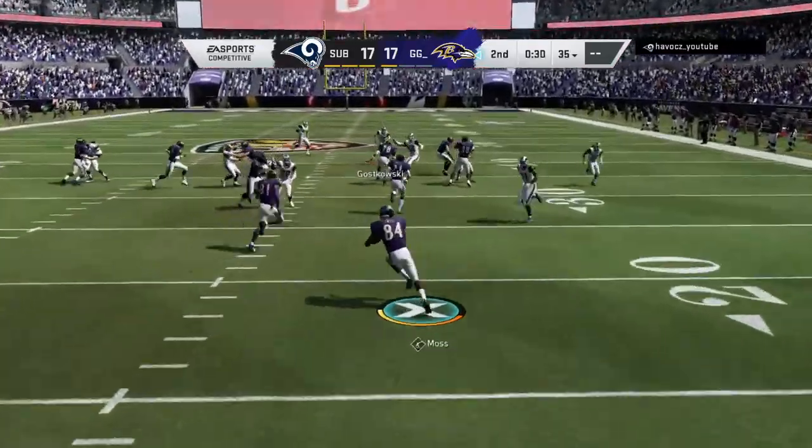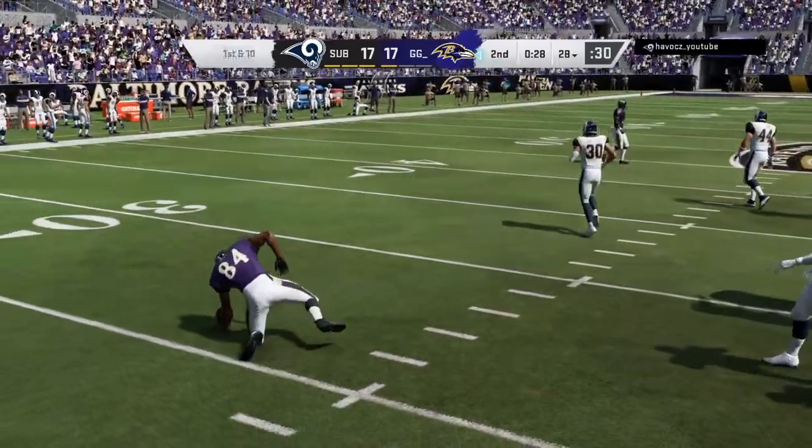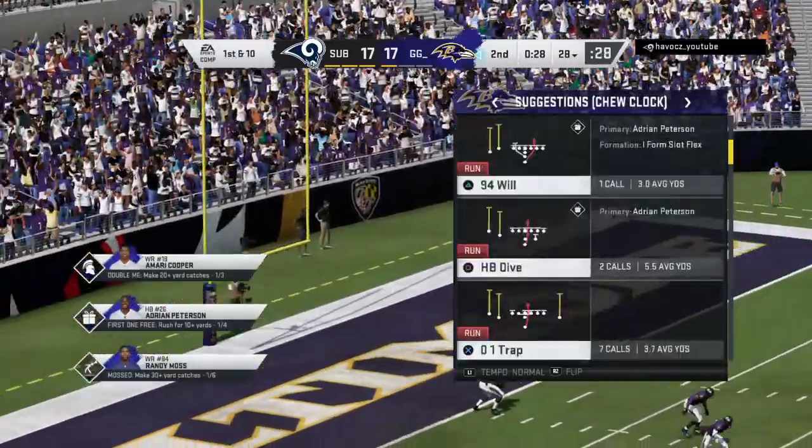This will be taken in at the 1. And he's up across the 25 and down at the 28-yard line.